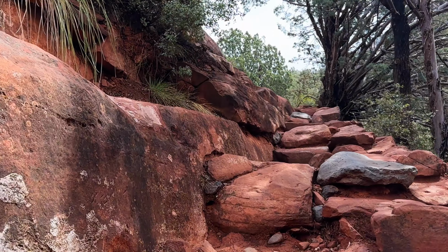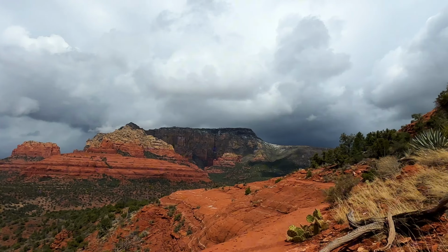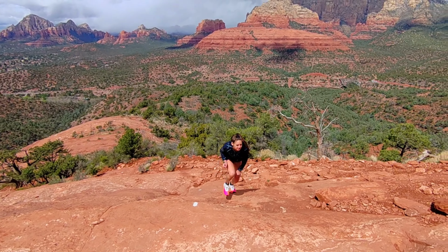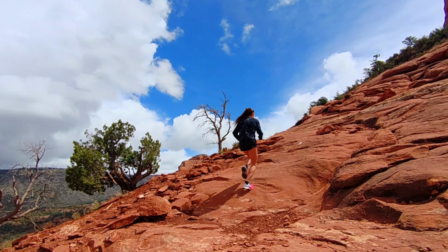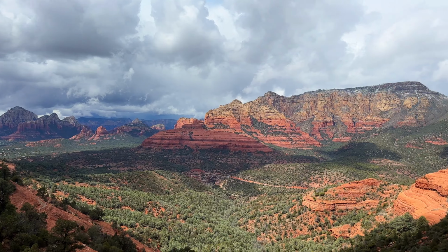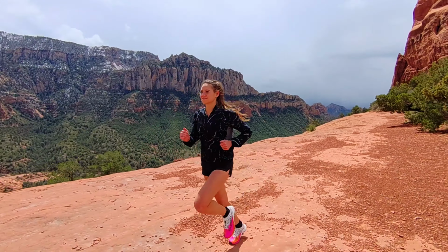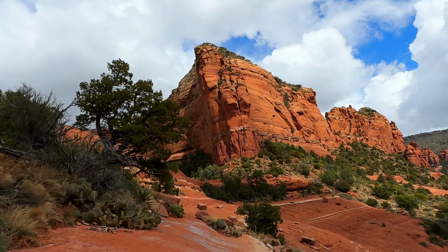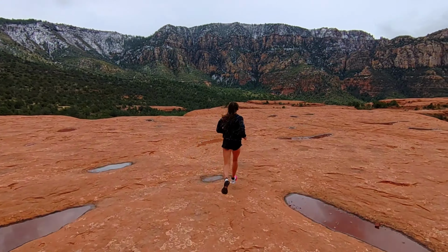Hangover Trail is one of my favorite trails in Sedona because it has a mix of everything. Steep climbs, gradual climbs, techie trails, smooth fire roads, and there are a few places where you're running on the ridgeline with incredible views all around. I rated this trail as difficult because there are a few really steep sections and some drop-offs, so if you're really scared of heights, this may not be the best trail, but if you're like me and you're only slightly scared of heights, you'll be okay.